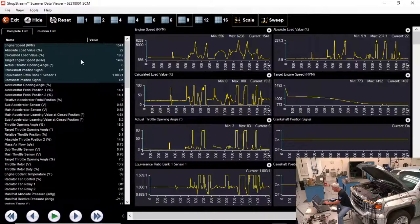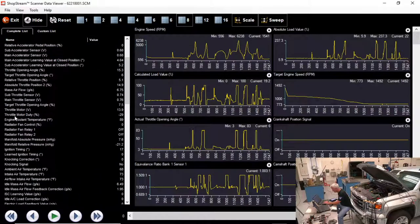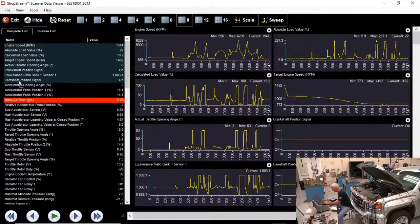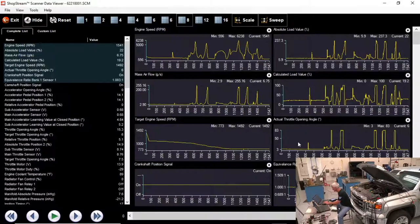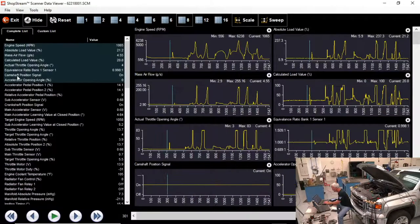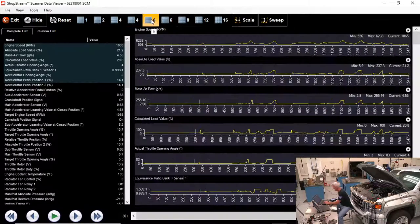So let's see what we've got here so far. Here's my engine speed up top. I'll put mass airflow next to it. I don't even see it. Hold on. Okay, I know I dragged it up here and dropped it. There you are. When you drag these things, it doesn't scroll the list up for you. Okay, so load value, mass airflow is right there. I don't need target engine speed. What's the point of that? Calculated, I don't need crankshaft position sensors, cam position sensors. See, if I do 6, that's kind of a good graph there, I think. I don't know. Actually, you could probably see it better like this.